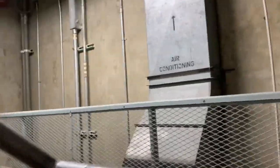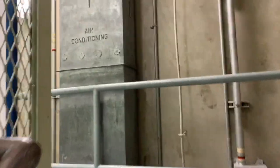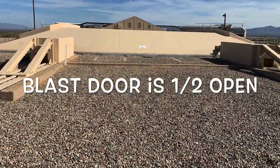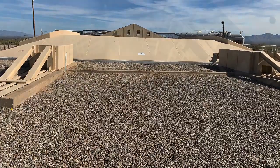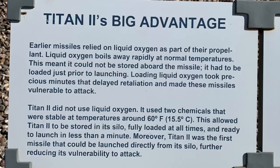After about 30 minutes on the ground, it was time to go up above to see if there was still anything alive. The Titan system was a 3-stage rocket with liquid oxygen fuel.